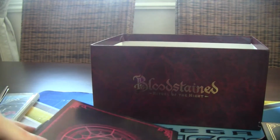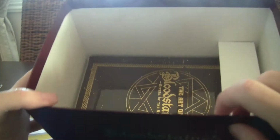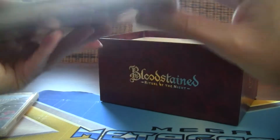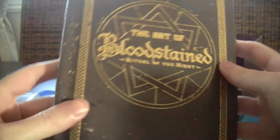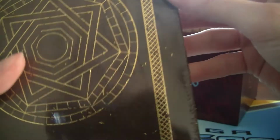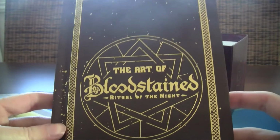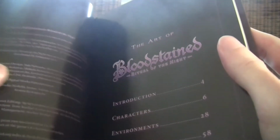And then I believe all that is left. Well, I have more stuff. Got the art book. The art hardcover. More quality stuff here. So let's open you as well. So this is the hardcover art book of Bloodstained: Ritual of the Night. I'm not going to go through the whole thing and show you guys everything. This stuff was meant to be exclusive, but I guess I'll show you a little bit.